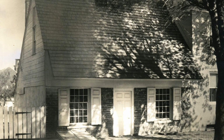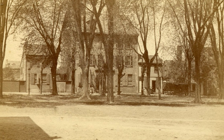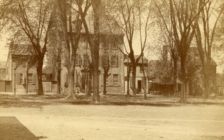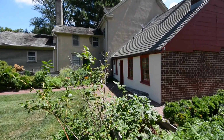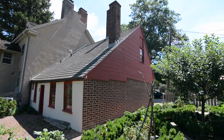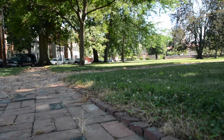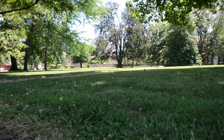The Silsbys did well compared to many of their middle-class peers. Many rented their homes, which were typically a single room in a larger building. But the Silsbys owned the Dutch house. Even its lot was considered a prime location. It proved practical for artisans like the Silsbys to make their homes near the marketplace, on what is now known as the Green.